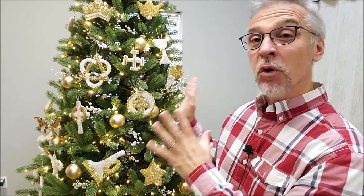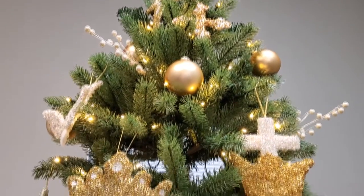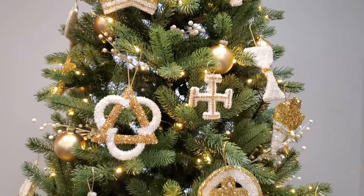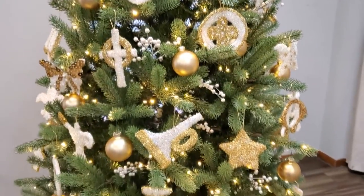That was a funny word, right? Chrismon. I know you expected me to say Christmas, but this is a chrismon tree. Chrismon is actually the combination of two words, Christ and monogram. So all of these ornaments, they are monograms, they are symbols of Jesus's life, his attributes, and they remind us a little bit about Christmas.